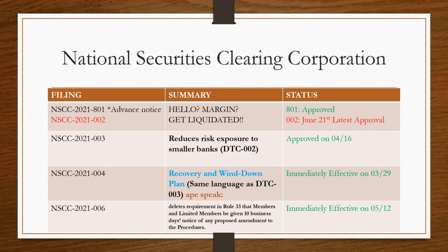So the next company we're going to look at is the National Securities Clearing Corporation, and what they do in essence is just provide clearing and settlement of securities. Now, this is the major one that we're waiting on, the 002. We had the 801 advance notice approved, and the 002 was pushed back to June 21st being the latest date that it could be approved. And in essence, once that gets passed, it's pretty much margin call city, getting some liquidations done.